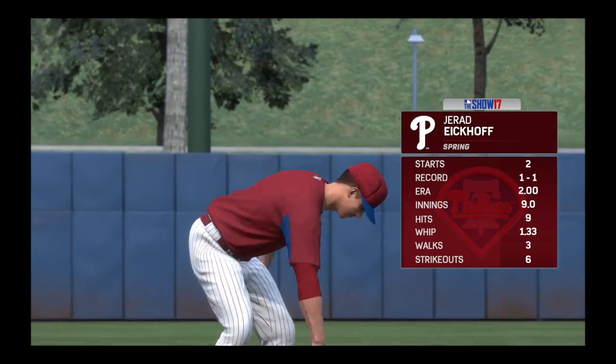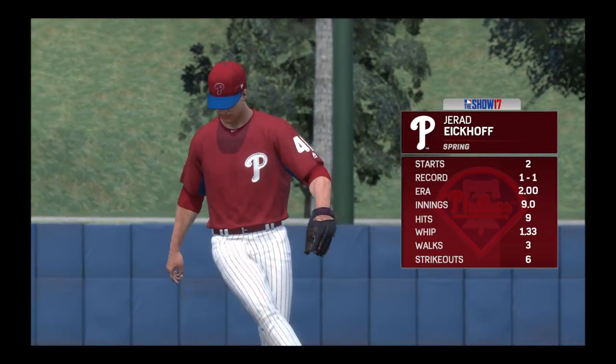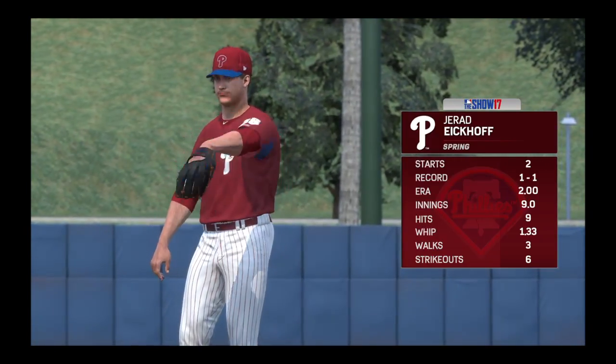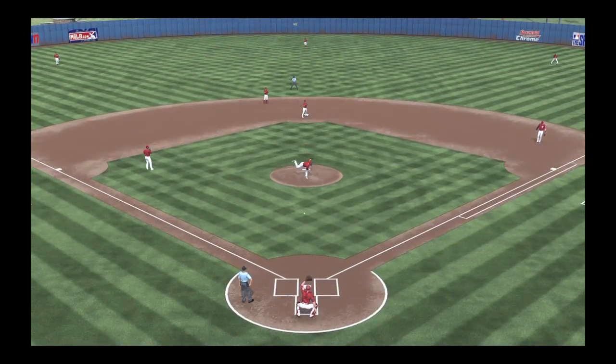Jerad Eickhoff, the right-hander out of Indiana, will be doing the pitching in this one. HR, what's the word on him? Well, Matt, he's got 5 pitches, and they're all good. He throws them for strikes. He dominates. He mixes speeds up. I asked him one day, what's your best pitch? And he told me all 5.